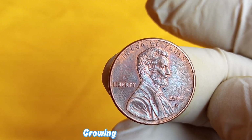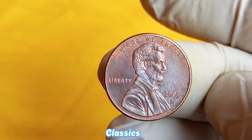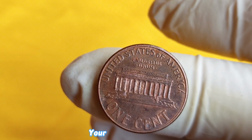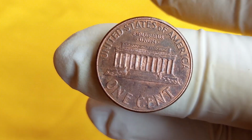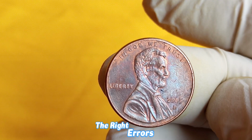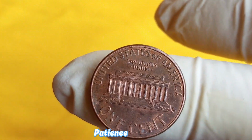The demand is growing, especially as collectors realize modern error coins can be just as valuable as older classics. So now is the time to search through your pocket change, jars, and rolls of pennies. Your fortune might just be waiting. So there you have it, coin hunters. The 2005 D Lincoln penny might seem like just another common coin, but in the right condition, with the right errors, it can be a life-changing discovery. It's not just about luck, it's about knowing what to look for and having the patience to dig deep.